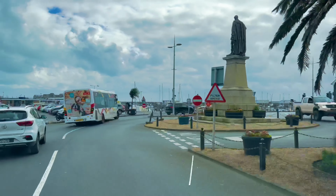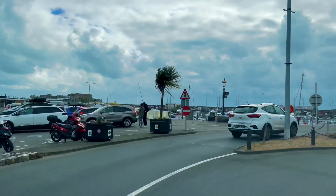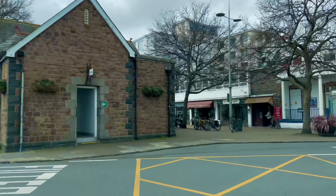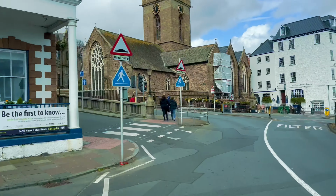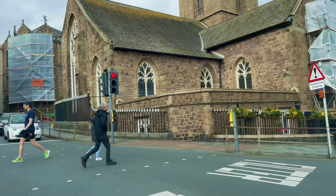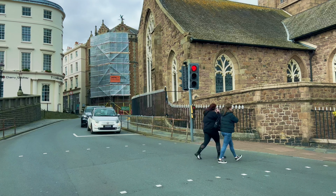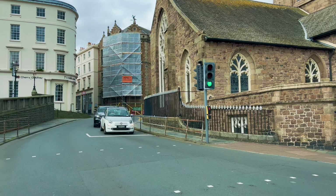And just in front of us is the Albert Pier parking. Follow it round. So I hope everyone's doing good. Remember, if you're interested in seeing more drive-alongs, have a look around the channel. I've got hundreds of drive-alongs in Guernsey. Town church, got a bit of scaffolding on there, so a bit of maintenance work being done. So a bit of a colder day in Guernsey today, about 7 degrees, but that wind makes it feel a lot cooler.